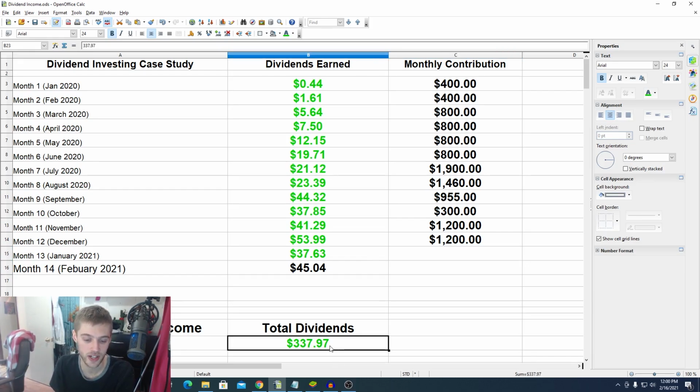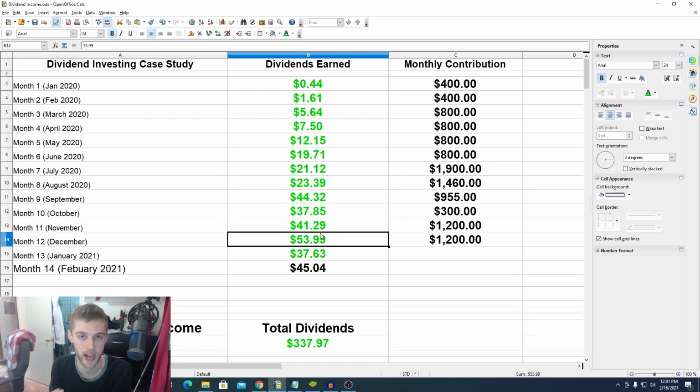So once again, not a lot of income coming from dividends. Most of it is coming from stock appreciation. But I think it's helpful to see this growth in this graph, as you guys can see how these dividends just keep compounding and growing over time. And of course, we are reinvesting them back in the portfolio. So every single month, we can buy more shares, more stocks, and get that compound interest growing.